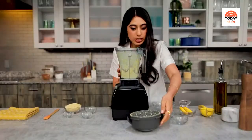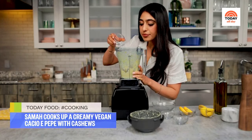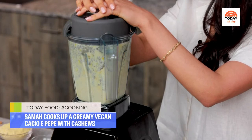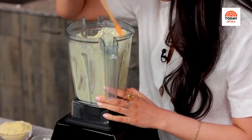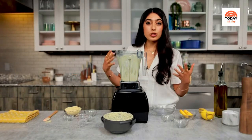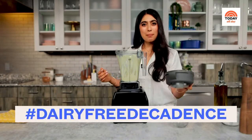Oh my God, it smells so cheesy already. I'm in love. Just a little. It looks so good. Sorry, that was a little dramatic. I have to show you this texture. I'm gonna give it one more good blend. Every time I make this recipe, I've made it so many times, but I'm always so shocked by how creamy it is without any of the dairy. It's magic.